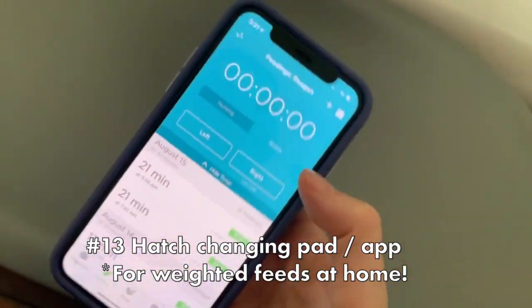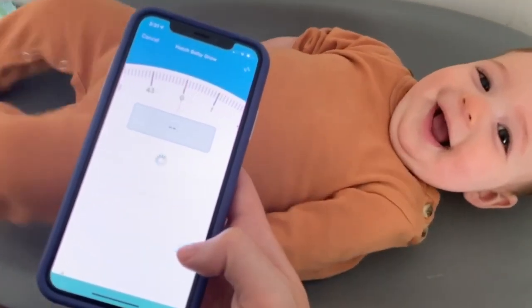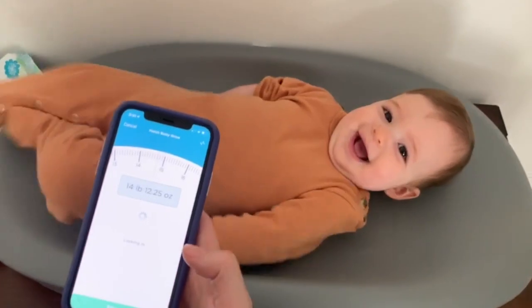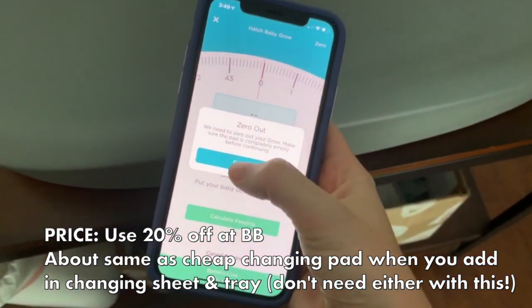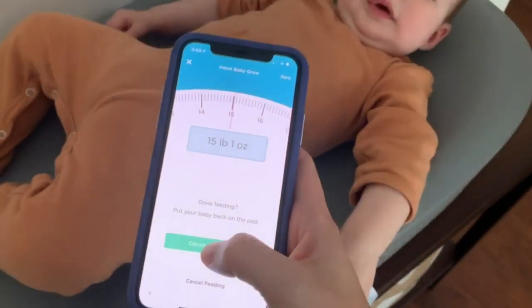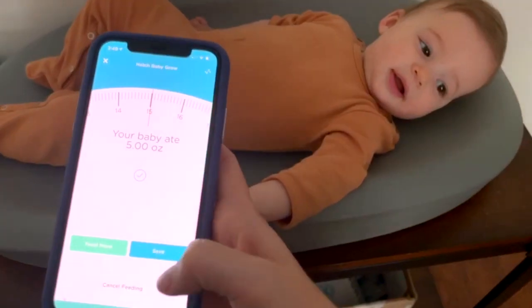The Hatch app, you open it up, click the scale, put your baby on it, you click start a feeding. You wait for your baby to stop squirming. Click got it, and then we'll weigh her again after the feeding. For it to connect, make sure it's zeroed out, and then you can just click calculate feeding. Good job. Five ounces.